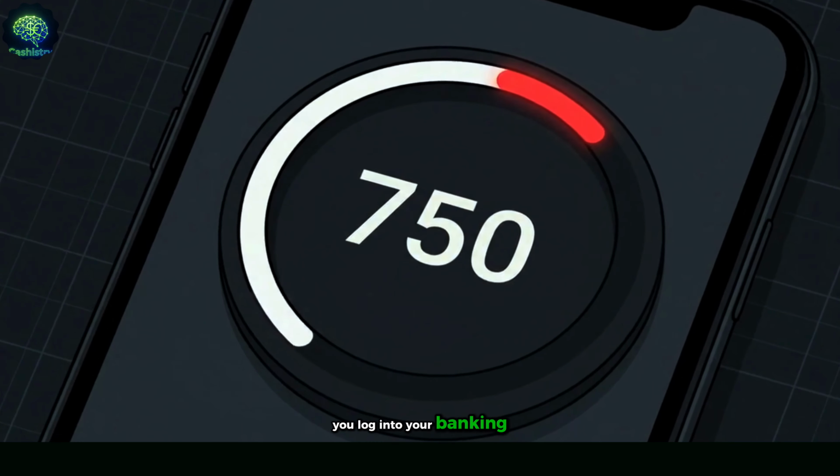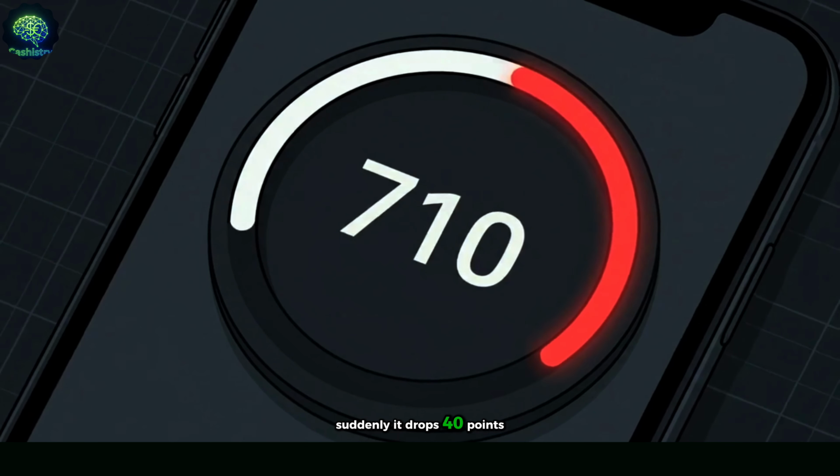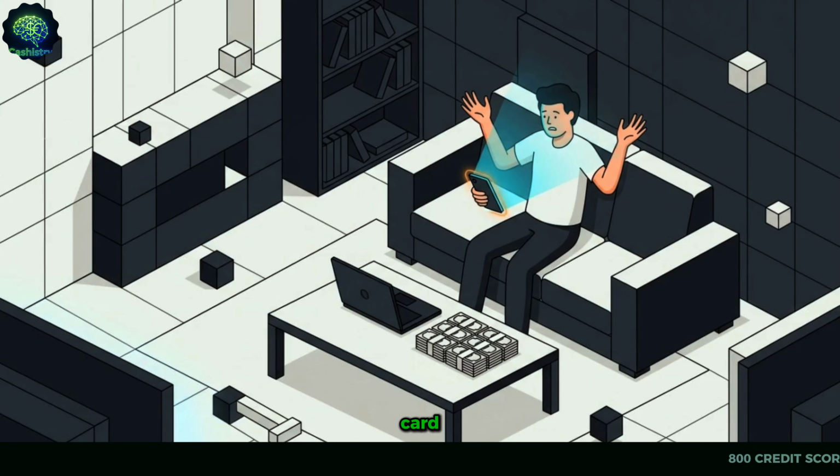You log into your banking app, check your credit score, and suddenly it drops 40 points. You haven't missed a payment, you haven't opened a new card. You did absolutely everything right. But the rules of the system changed overnight without anyone telling you.